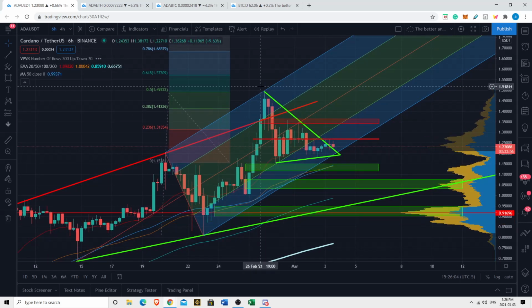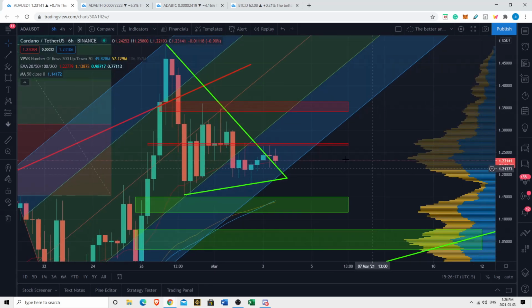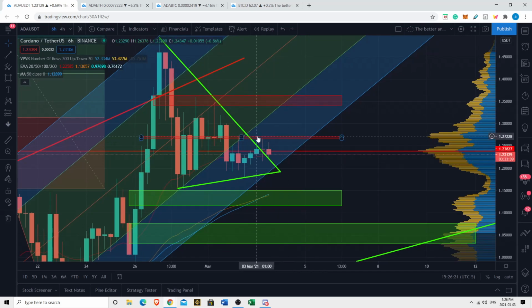Here we found rejection exactly off our pitchfork. Here rejection, here rejection, here support, here rejection. So this pitchfork, and look here how it was acting as support. So this pitchfork has been very valid moving forward. So we're getting rejected off this resistance zone for the moment at $1.27. We might fall down and retest this blue support line on this pitchfork.